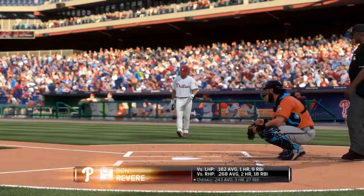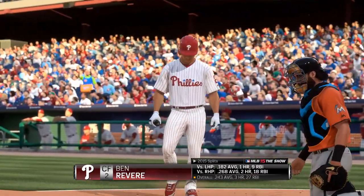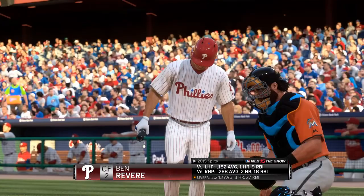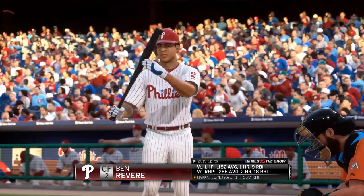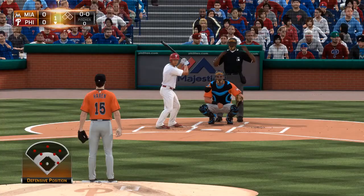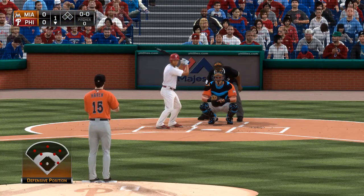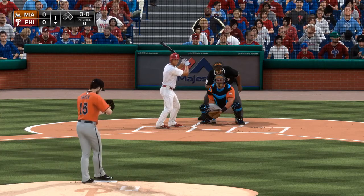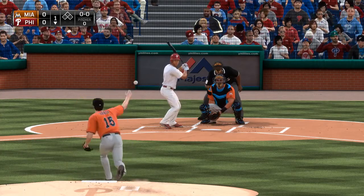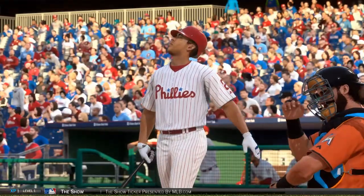Ben Revere will step in now to lead things off in the home half of the first. Leading out for the Phillies, the center fielder, number 11, Ben Revere. Swing and a line drive, but foul.